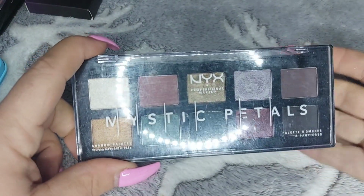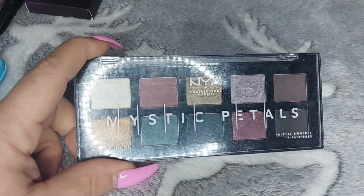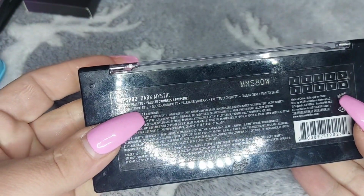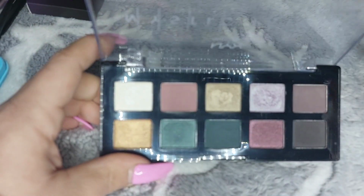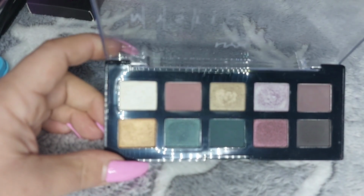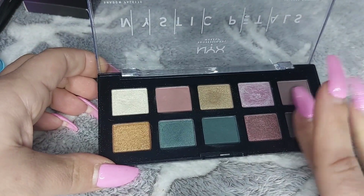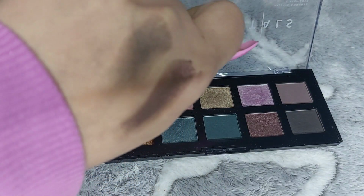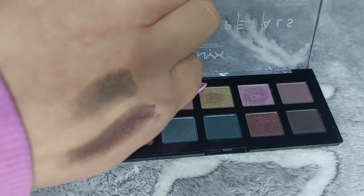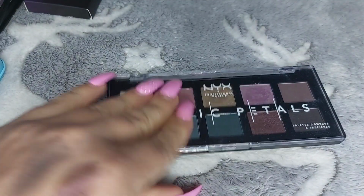This NYX eyeshadow palette, this is, I believe, the only NYX palette I own. This is Mystic Petals. Let me see here. In Dark Mystic. This one, the color story drew me in, but I just don't like these shadows. I think they are really, really dry. And even the shimmers, they're just not something that I like at the moment. I just don't like them. So I'm going to go ahead and declutter that one.